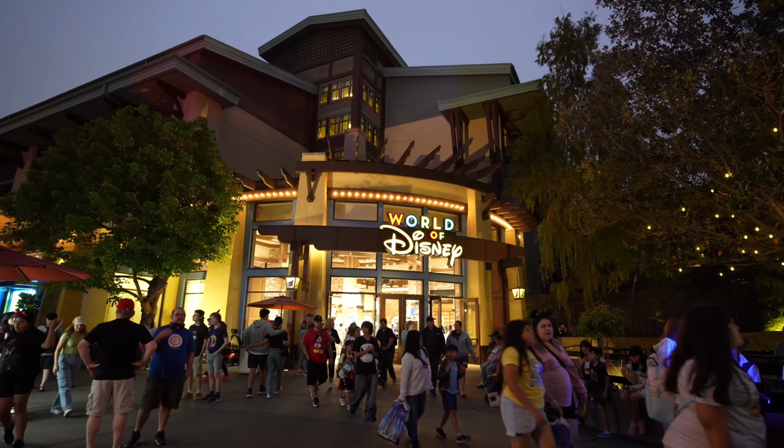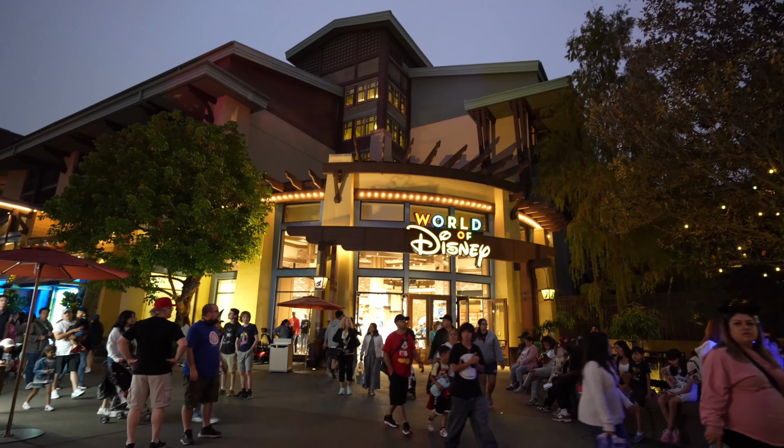I feel like the more interesting stuff is going to be at World of Disney. They have the Stitch Attack Snacks collection, which is donut themed, and then same with that new Disney Eats collection, which is also donut themed. But before we reach our next and last destination, which is going to be World of Disney, I want to show you guys this pretty cool photo op.